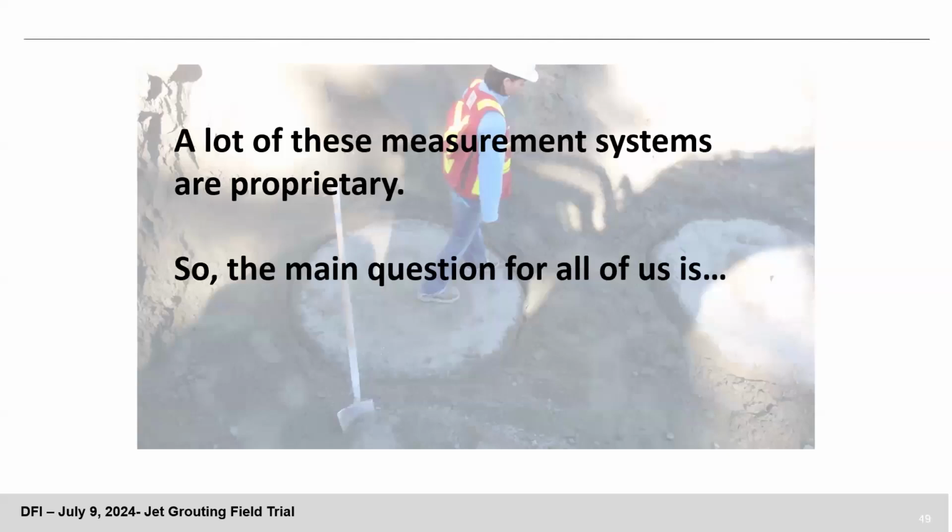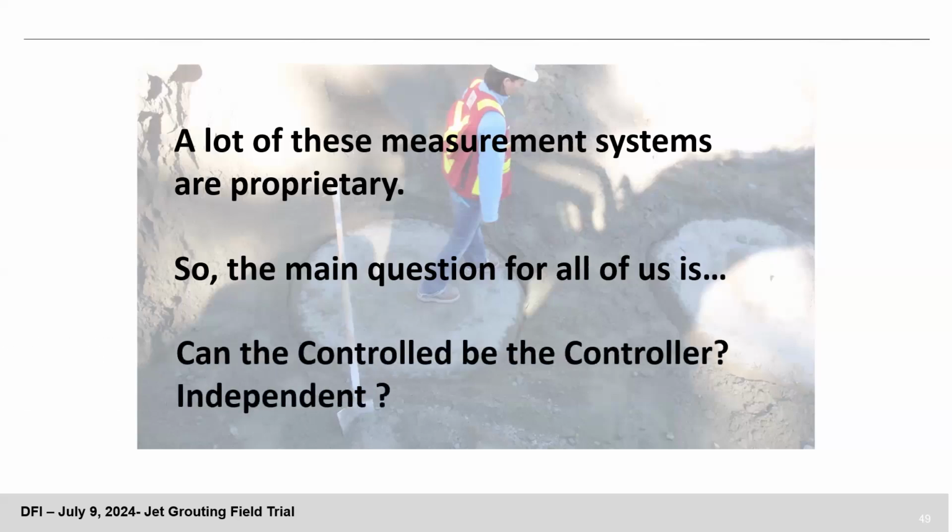We have a lot of indirect measuring systems, as we talked about before, and a lot of these are proprietary. So the contractor, and I thank them, developed this new procedure, new technique. But the main question for us is: can the controller be the controller?